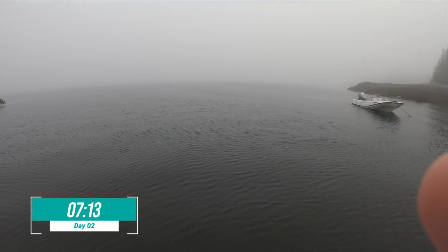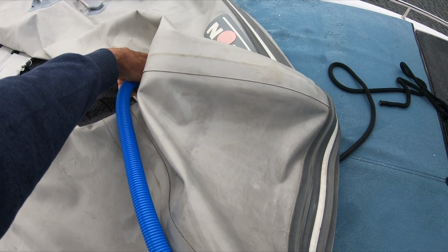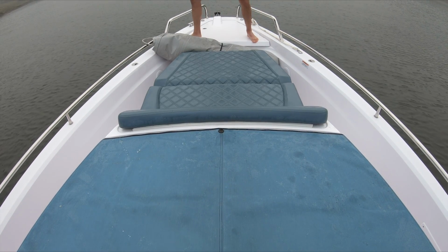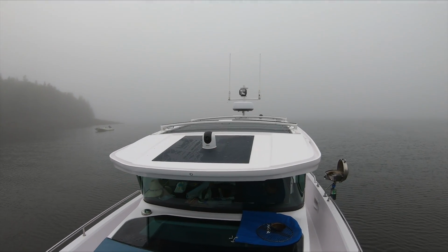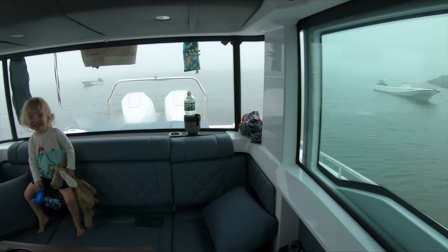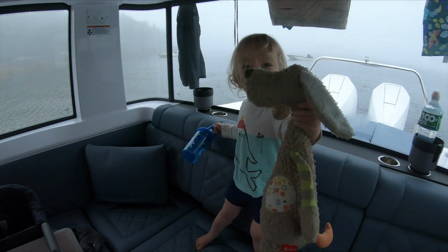So woke up this morning to a typical foggy Maine morning. This is more reminiscent of what our summer has been like here. I took the tender down earlier this morning, rolled it up off the bow, and then tucked it up and stored it on the bow here. Reason being is because the tender can screw up the radar, and we're going to need that this morning when running. Caroline's cooking some breakfast for us this morning. Right, Pip Pip, you ready for some breakfast? Me's ready for some breakfast.